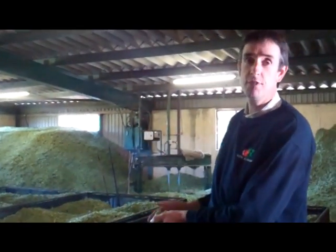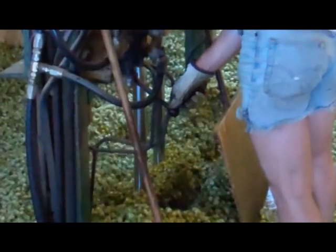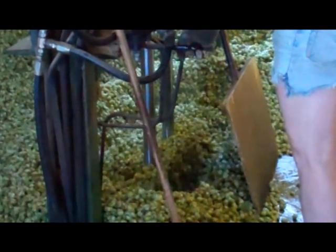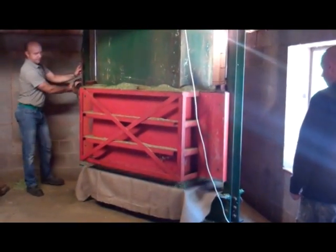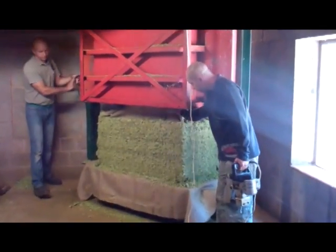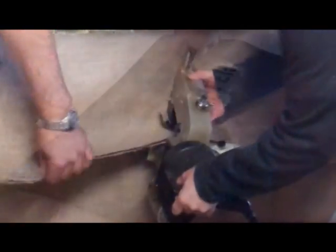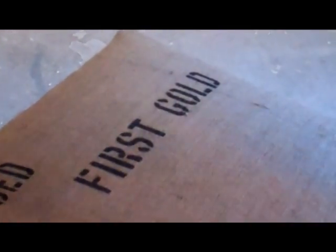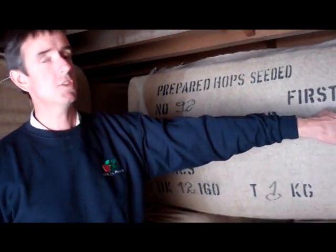These are the dried hops coming out of the kiln. They're conditioned for 24 hours on the cooling floor, and then you can see the baler behind me. They are then baled. This is the finished product. It's about 85 kilos of First Gold hops.